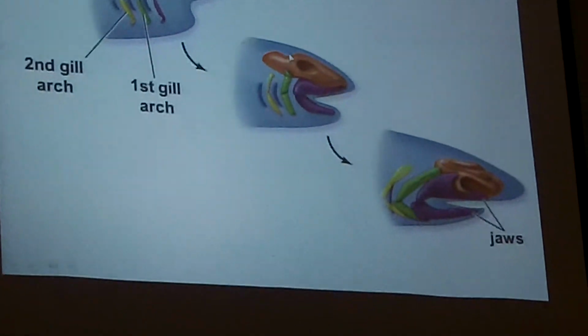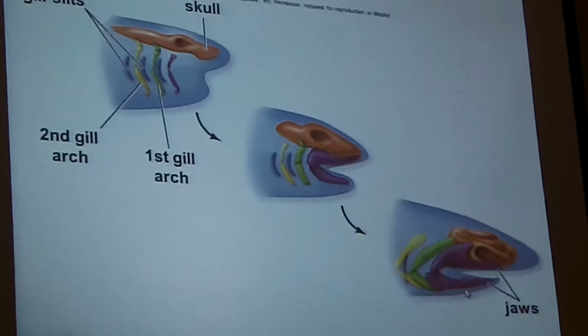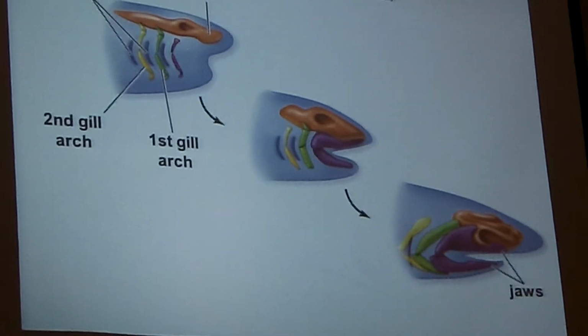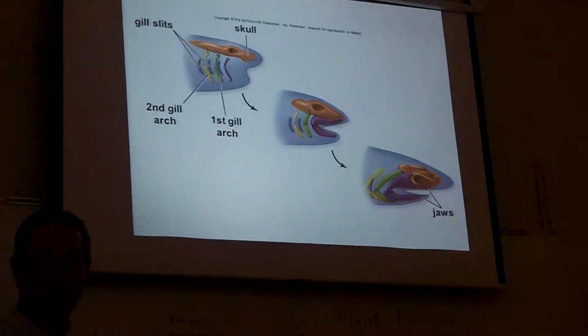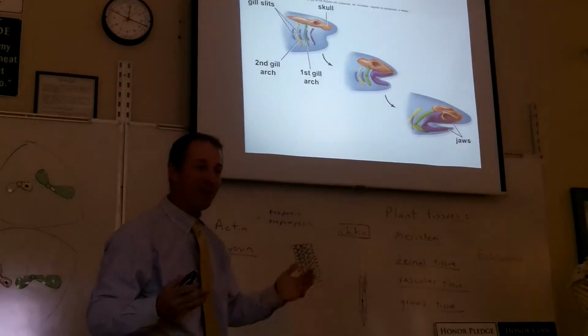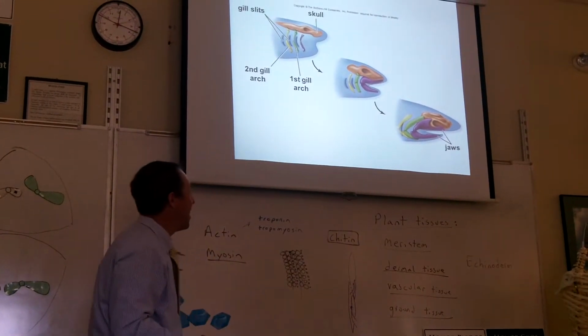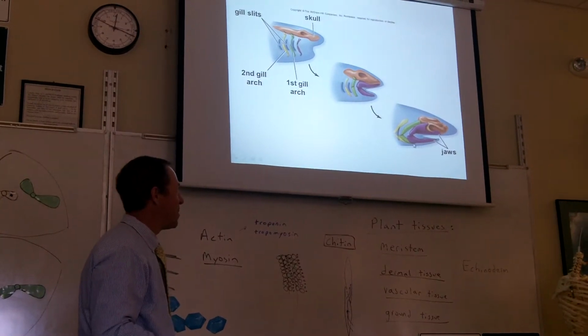We see gill arches getting larger, getting more forward, and when they move up and down now, they're opening and closing the mouth. You put some teeth on that, now you can chew up something large. That was a huge evolutionary advantage for the organisms which could open and close their mouth and chew on something. And that kind of changed the world of the ocean.